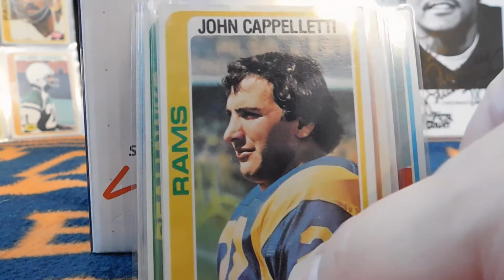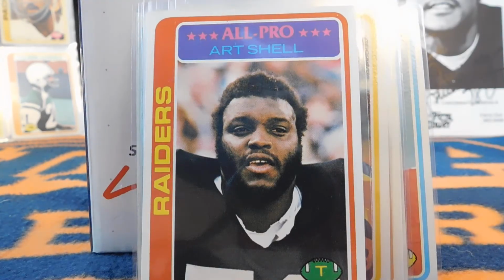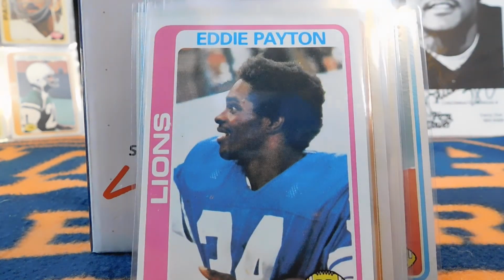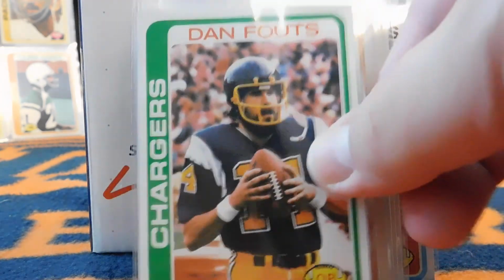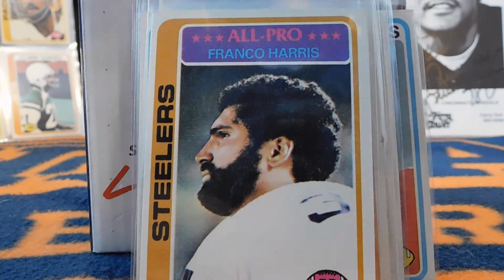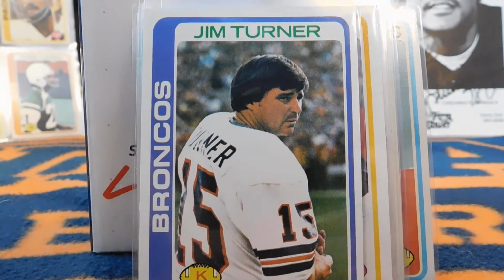John Cappelletti was a Heisman Trophy winner. Didn't do much in the NFL, but still of note. Art Shell, Mel Blount, Eddie Payton. That's Walter's big brother. There's our Gary Fencik rookie. Dan Fouts, Franco Harris. And then a couple local guys. We have Marv Bateman of Utah and Jim Turner of Utah State.